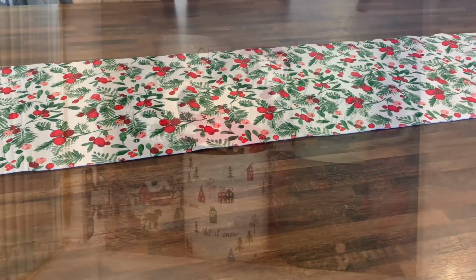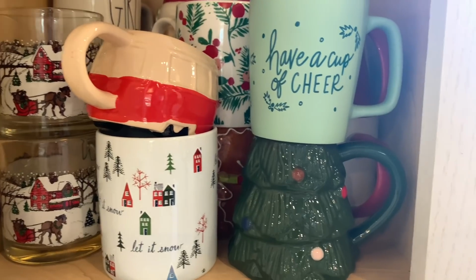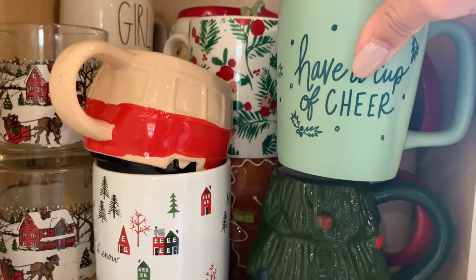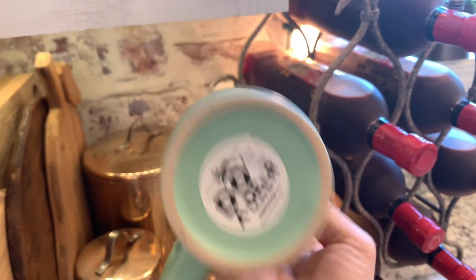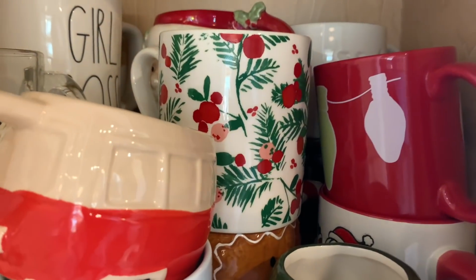But first, let me show you the little mug collection of my holiday mugs because I have a complete obsession with them. So this one says "Have a cup of cheer," and this one came from my friend Holly that also sent me that little tea towel right there. And this one is so cute, and I love the color of this. It is so pretty.